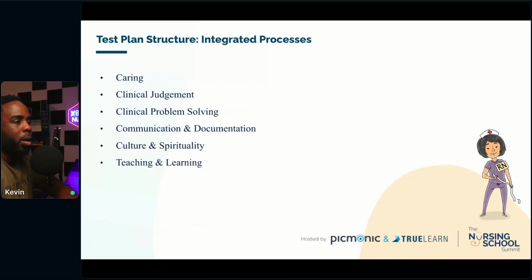All right, so we have our integrated processes. This is where the nurse must understand how to prioritize patient care, recognize and address changes in the patient's situation, and work well with the rest of the healthcare team. So this consists of caring, fostering mutual respect, clinical judgment, which is huge.